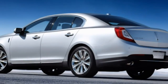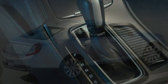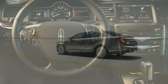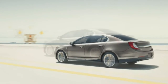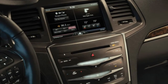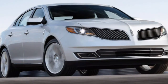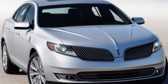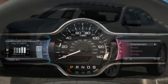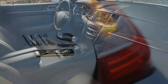Body styles, trim levels, and options. The 2015 Lincoln MKS sedan comes in 3 trim levels: FWD front-wheel drive, AWD all-wheel drive and EcoBoost. The FWD and AWD models come with standard 19-inch alloy wheels, adaptive suspension dampers, rear parking sensors, adaptive xenon headlamps, automatic high beams, fog lights, remote start, keyless ignition entry, exterior keypad entry and heated mirrors with driver-side auto-dimming.